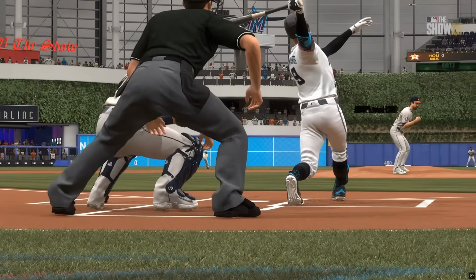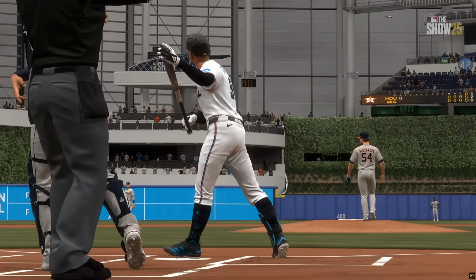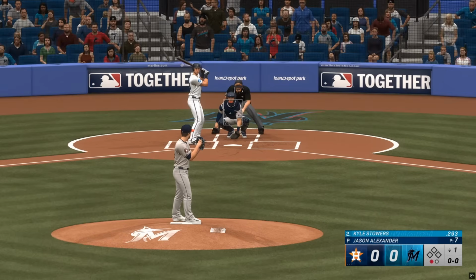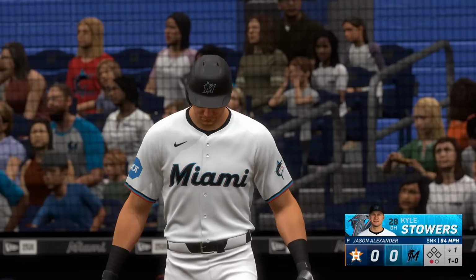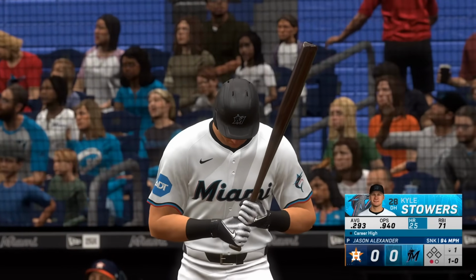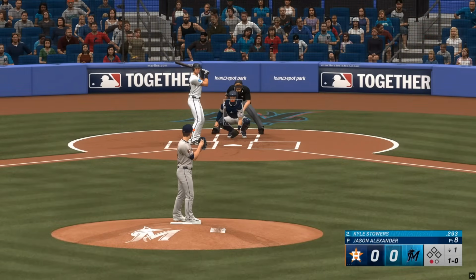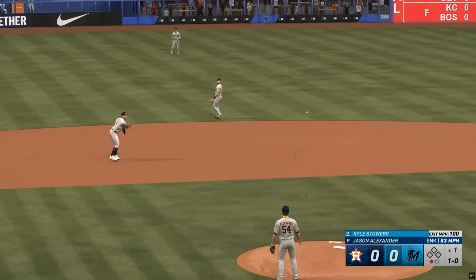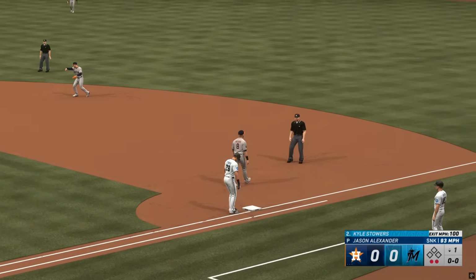Stowers. Digging in, Kyle Stowers. Pitch is in the dirt, and that's ball one. One down, bases empty. Hot shot to third. Correa over to first. An efficient start to the home first, 2 away.